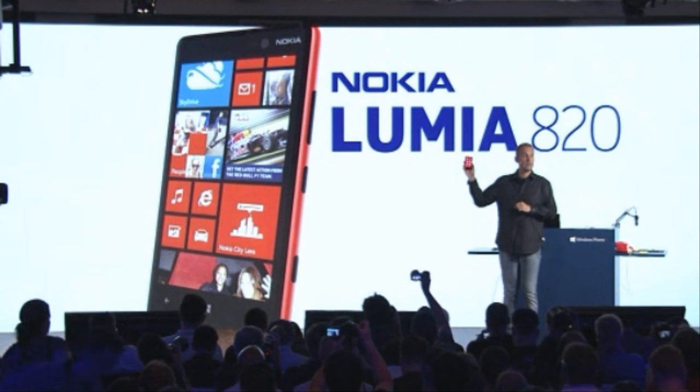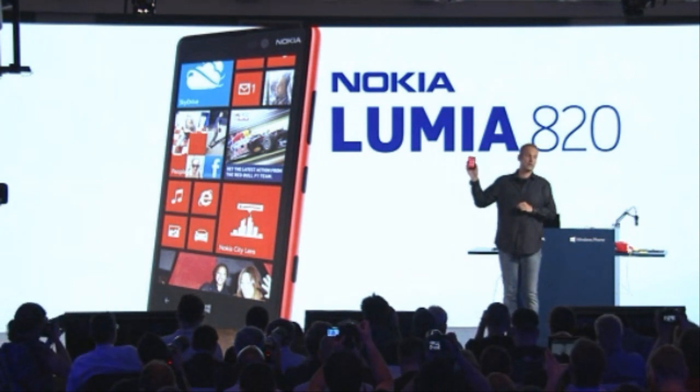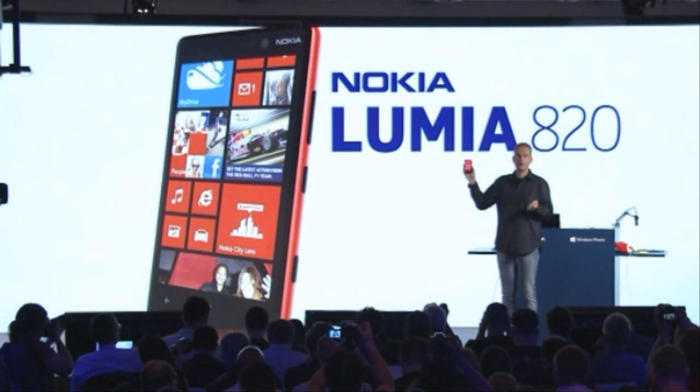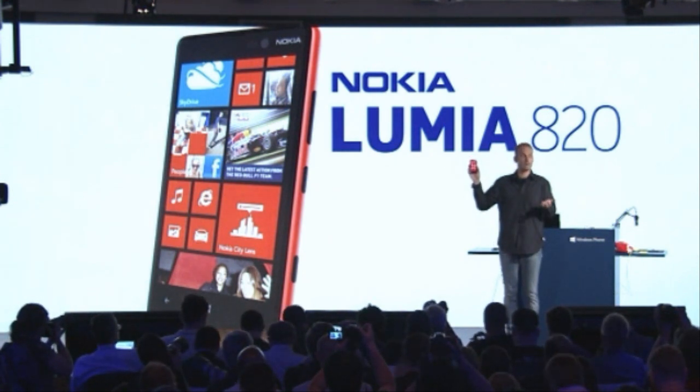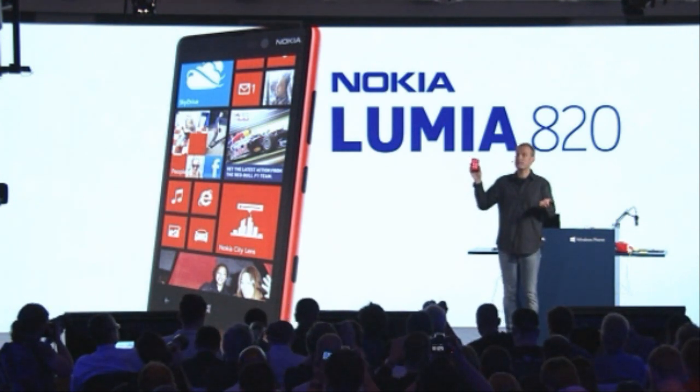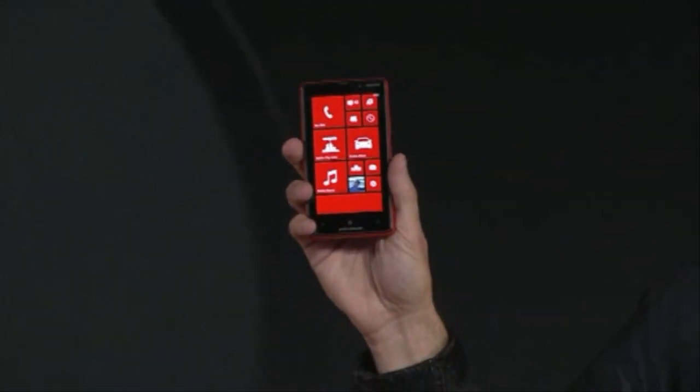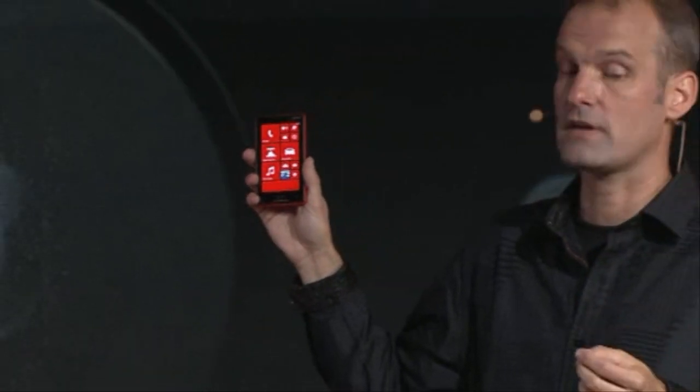The Nokia Lumia 820 is an evolution of the Lumia design. It has the same polycarbonate unibody with softer, straighter lines that form an elegant shape. It has a 4.3-inch ClearBlack display that has the same sunlight readability enhancements and the same super sensitive touch.